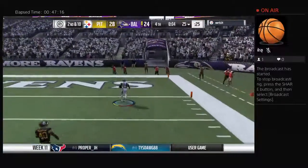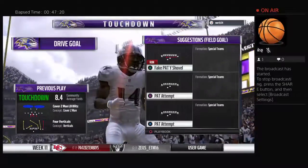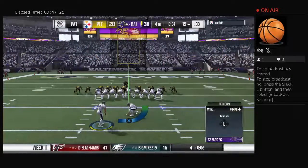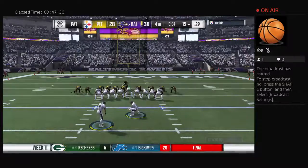That's caught inside the 20. And all the way in for a Ravens touchdown. A big play there with 4 seconds remaining. And the Ravens have taken the lead here in the 4th quarter.